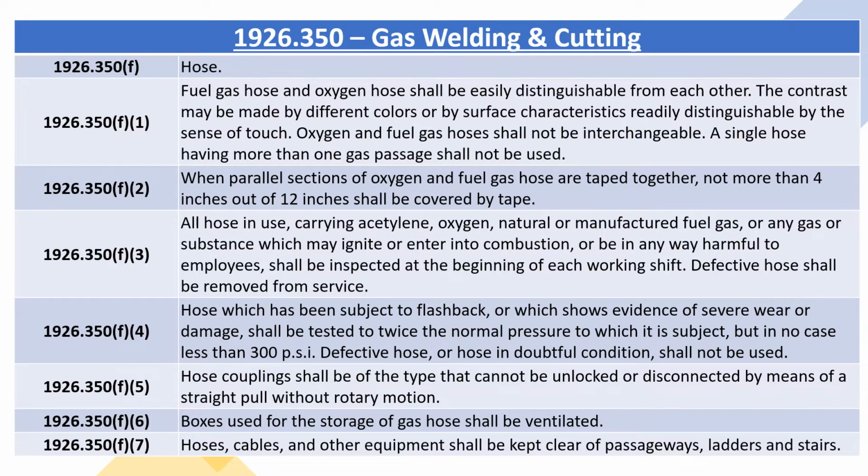1926.350(f)(4): Hose which has been subject to flashback, or which shows evidence of severe wear or damage, shall be tested to twice the normal pressure to which it is subject, but in no case less than 300 psi. Defective hose, or hose in doubtful condition, shall not be used. 1926.350(f)(5): Hose couplings shall be of the type that cannot be unlocked or disconnected by means of a straight pull without rotary motion. 1926.350(f)(6): Boxes used for the storage of gas hose shall be ventilated. 1926.350(f)(7): Hoses, cables, and other equipment shall be kept clear of passageways, ladders, and stairs.